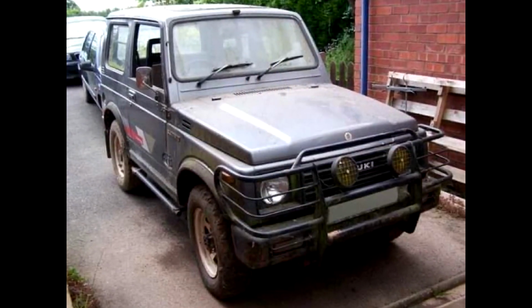So I got it for free. My granddad gave it to me, and I started working on it, like literally teaching myself how to work on cars. I'd never really worked on cars before, and little did I know I was massively out of my depth. You got to start somewhere.